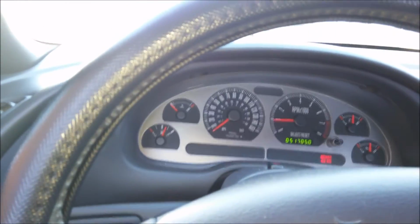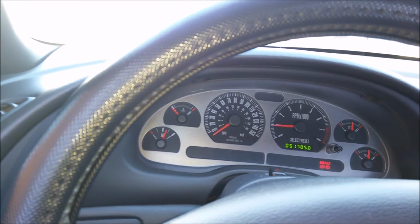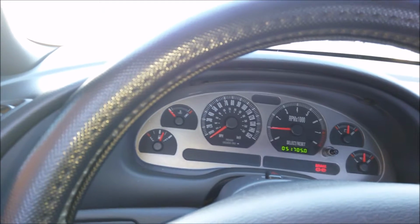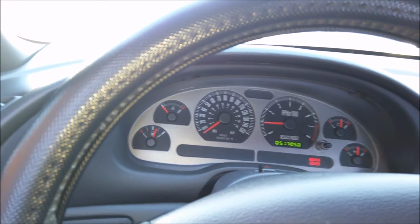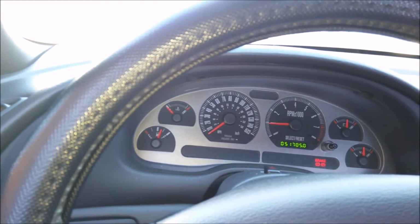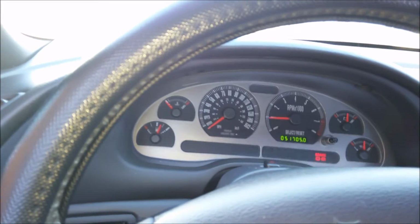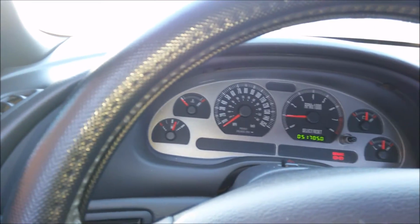But they're much faster than a normal GT. These are 4 valves. They actually have 4 cams. Sorry about that. It actually has a 4 cam motor, much higher revving than the GTs.